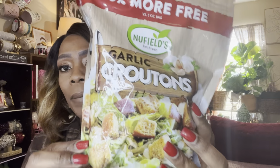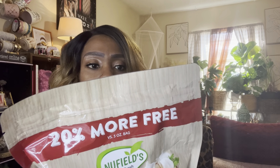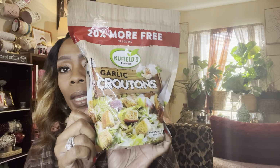A couple more food finds and we done, y'all. Repurchase. I got the garlic croutons. So I picked up those. I love to put croutons in my salad. It's by Newfields, Eat Fresh. So yeah, that's the name of the company, Newfields. I picked up those, and it says 20% more free. So that's a good thing.